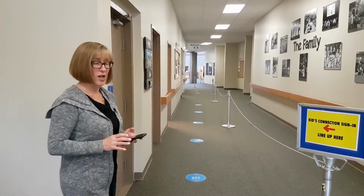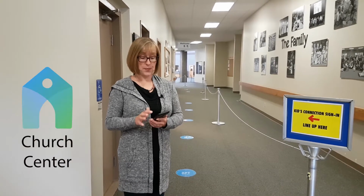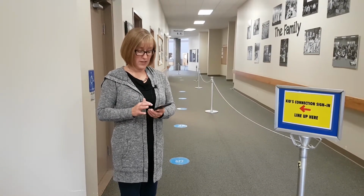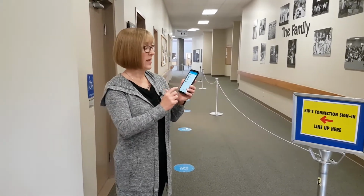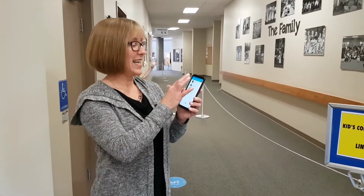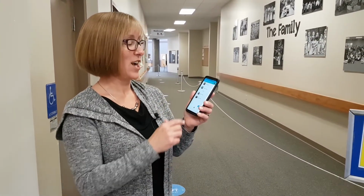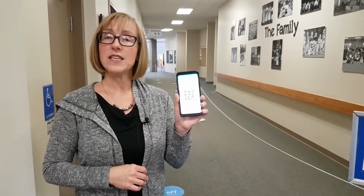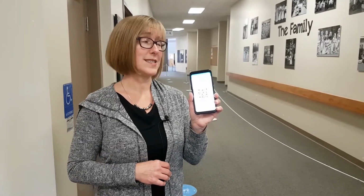As you're waiting along one of these spots, I encourage you as parents to go ahead and download the Church Center app. So I'm actually going to bring mine open. When you do, you will see your family information that we have in Planning Center. And at the very bottom, there is a check-in tab right in the middle. My family comes up and I can press on, let's take Michael, and I can say next, and I'm going to check Michael in. When I do, I get a QR code. This will help us speed up the check-in process considerably.